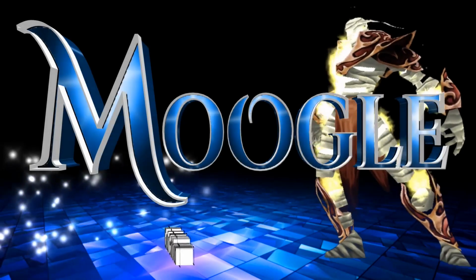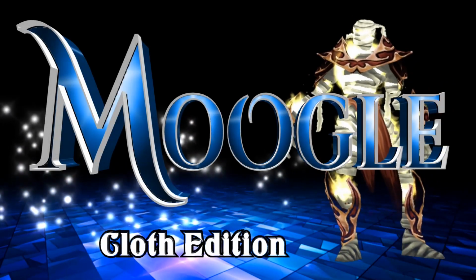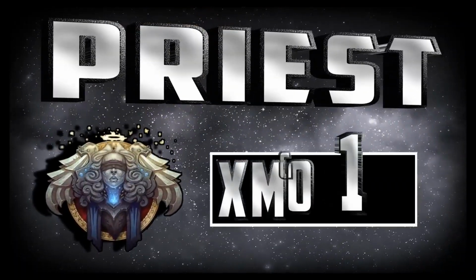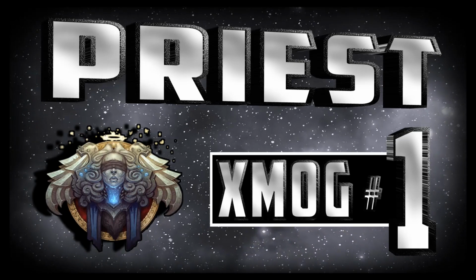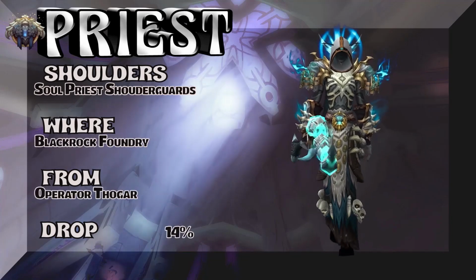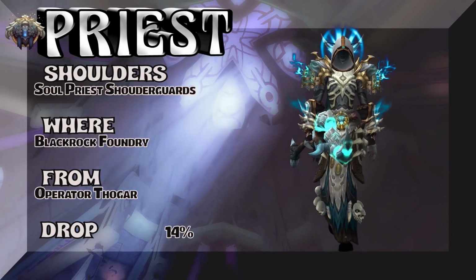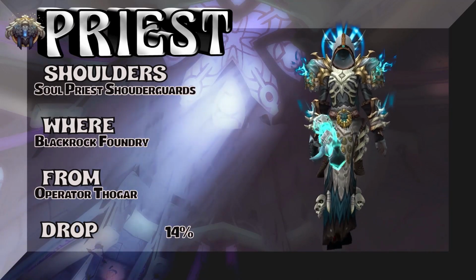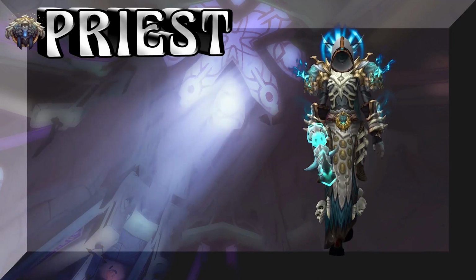If you can't kill a boss, no reason why you can't look like one. Moogle, putting the wow in transmogs. The shoulders you're going to pull straight out of a place called Blackrock Foundry. Operator Thogar, 14% shot to get the Soul Priest shoulder guards. It's priest with soul. Is there any other kind of priest?